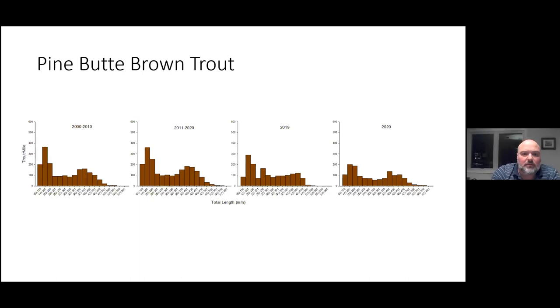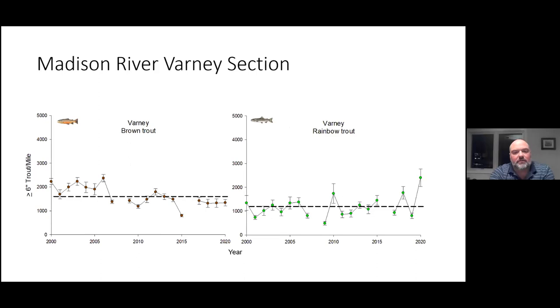Oh, wait a second. That was Pine Butte still. My apologies. That was still Pine Butte. So we're still talking about the section that's 10 miles downstream of Quake Lake. And then I'm moving into the piece that's just upstream of Varney. Again, below average numbers overall on the brown trout.